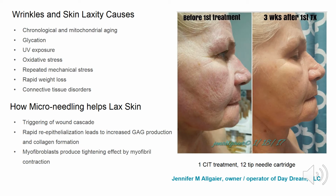Let's take a look at how microneedling helps lax skin. You'll see the before and after is just one treatment using the 12-tipped needle cartridge. We are able to help wrinkles in the skin by triggering the wound cascade. And you can refer back to the microneedling series part 1 webinar to learn more about the wound healing cascade. Incredible results.